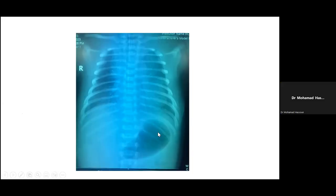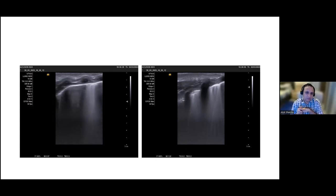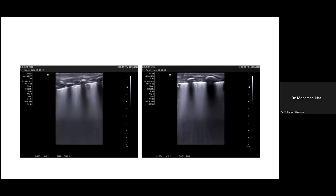This is just the X-ray before doing the ultrasound. Yep. And here we'll start with the right side, R1. Good pleural sliding, thin pleura, and there are mostly many B-lines coming from the pleural side. And on R2, here the pleura is irregular with some subpleural consolidation with multiple B-lines. I agree. So we'll go to R3. R3 is just here, my question, because this is a B profile with thin pleura, good sliding, some subpleural consolidation.